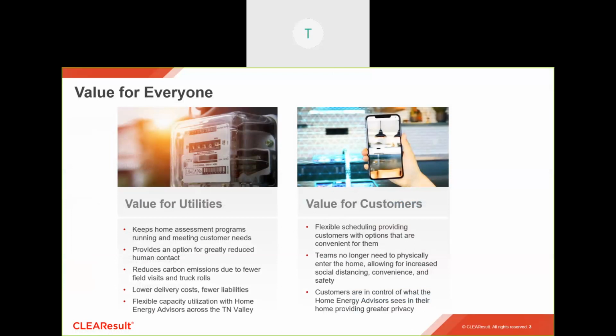The tool provides an option for greatly reduced human contact. There's no in-person contact, only virtual human contact by phone, email, and stream. And with fewer vehicles going to on-site appointments, carbon emissions are reduced. I already reviewed some of the lower delivery costs, but there are also reduced liabilities. All the automobile insurance and liability insurance we have in place for the in-person visits is not needed for virtual services, and there's no risk of the advisor accidentally damaging something in the customer's home.